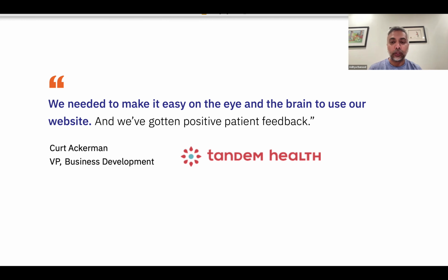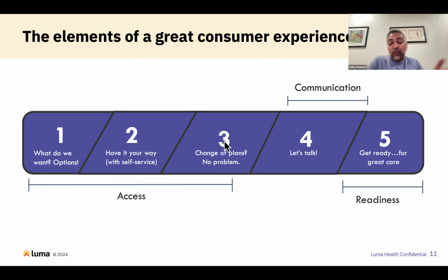Those are the websites that really show that self-service ability that deliver the consumer experience. So let's break down that experience. There are 5 parts to it. And we cribbed a little bit of the pizza tracker here because honestly, it's a fantastic experience, right? I want pizza, I get pizza. I want healthcare, I get healthcare.